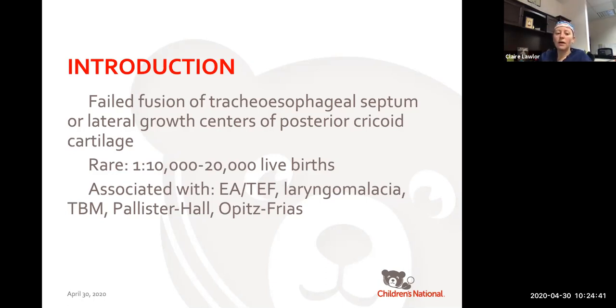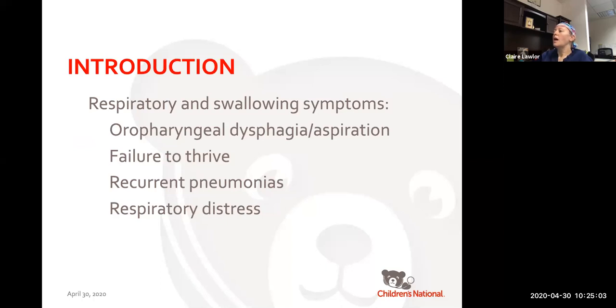It's pretty rare, and it's associated with other airway anomalies and syndromes. If you think about the failed fusion of the tracheoesophageal septum, you can really see how this would be associated with EA and TEF, as well as tracheobronchomalacia. They often present with respiratory and swallow symptoms, such as the dysphagia that we just talked about in the first part of this talk, failure to thrive, and recurrent infections.